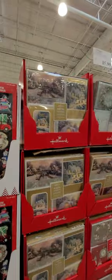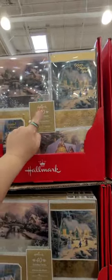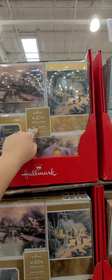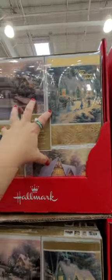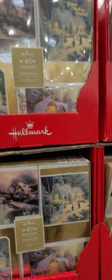Okay, let's go to the next one. What is this one? These are holiday cards. It has 40 greeting cards and like four different prints, and 10 of each. So take a look at it, it's really magical and they are sparkly.